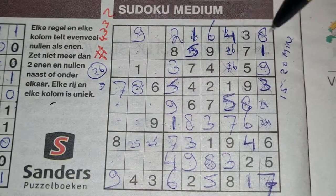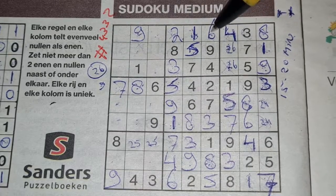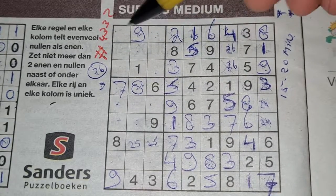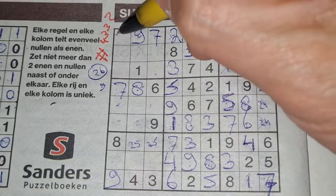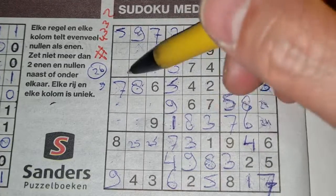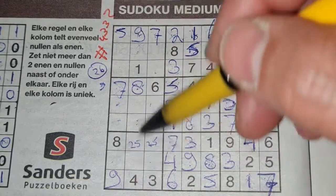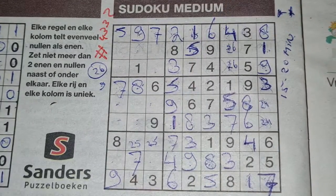Two missing numbers in the first row, for numbers 1, 2, 3, 4. 5 is missing, 6 and a 7 is missing. 5 and a 7. We have a 7 there, no 7 there. 7 should be here, and the 5 goes there. 7 in this column, 7 in that column. So the column between the second column, the only place left for the 7 should be there.